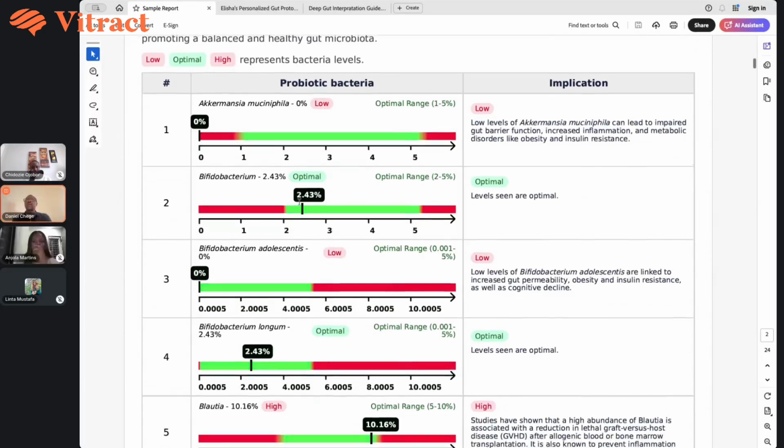Akkermansia is very good for the gut lining. It usually helps the mucosal layer of the gut lining, so you want to make sure that you have enough of it. To my knowledge, from trending Akkermansia for such a long time, it is always low. There is a probiotic that has come up that you can use. I think there are multiple ones. I usually use the Pendulum one, but that's a good one to bring Akkermansia up.